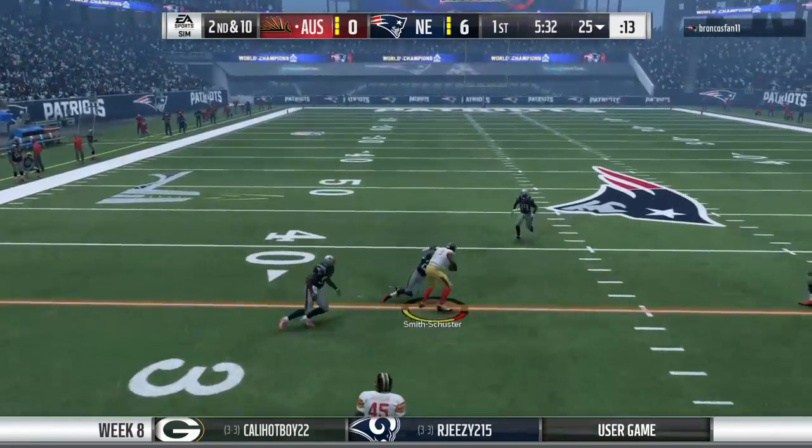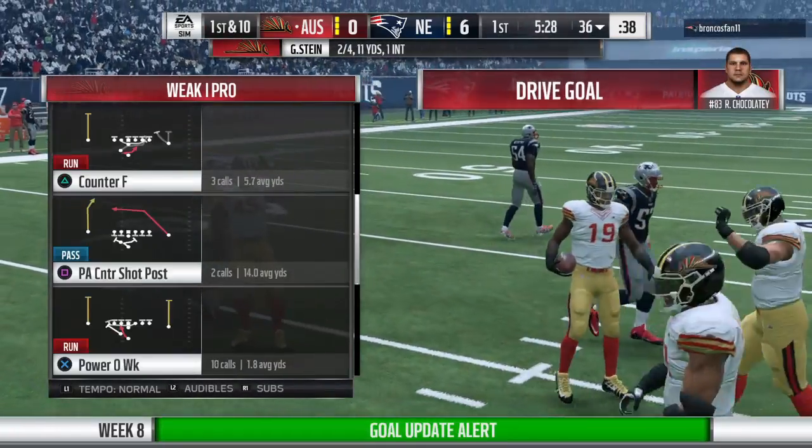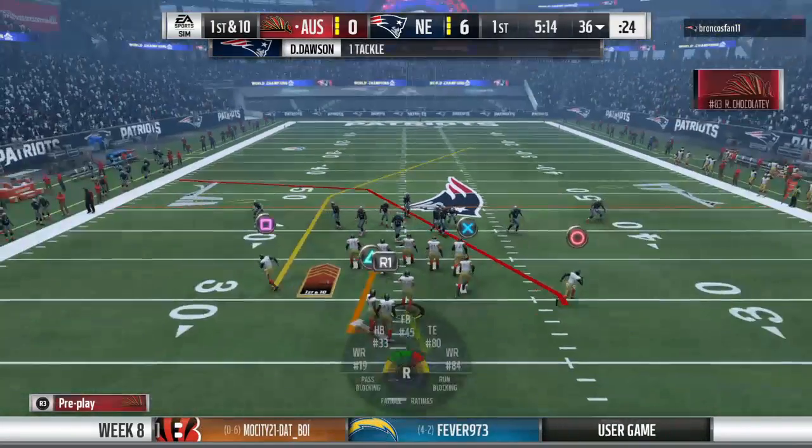Back to throw now on 2nd and 10. They'll find Juju Smith-Schuster. And they're able to get this one across the 35. A nice pickup there of 11 yards, and it'll move the sticks.